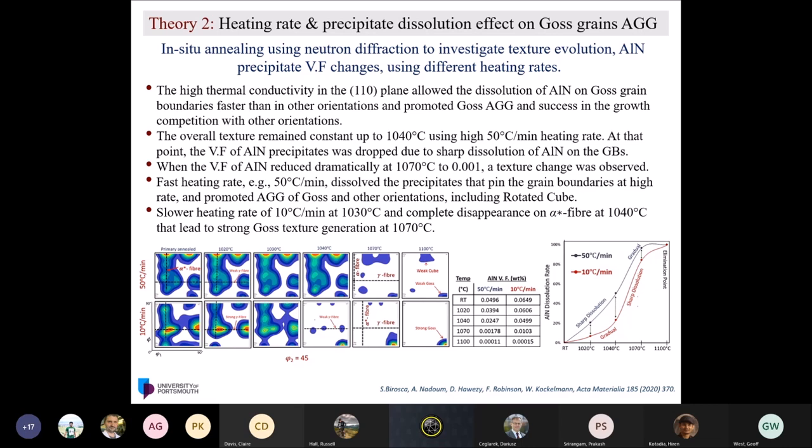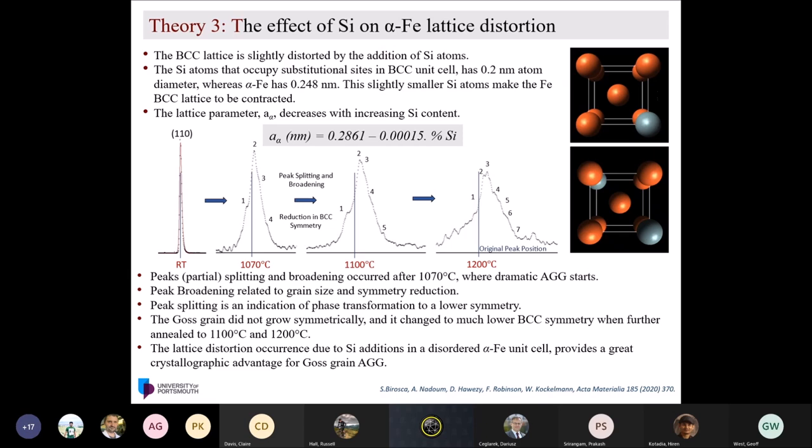Okay, so next, we try to understand this further. We look at the peak shifting and splitting and broadening. As I stated in the first few slides of my talk today, BCC, when you add silicon, because silicon has a small atom size, will be distorted. It will be slightly shrunk, contracted. The lattice parameter is proven to decrease with increasing silicon content. So if you look at the peaks, you will see the 110 peaks shifting, and then you will see some peak broadening and partial peak splitting.